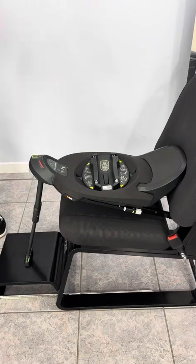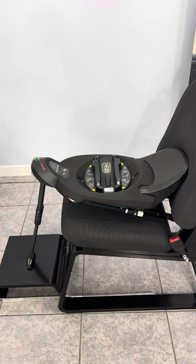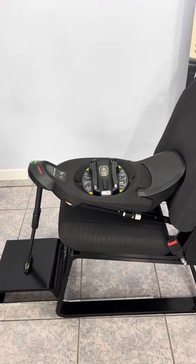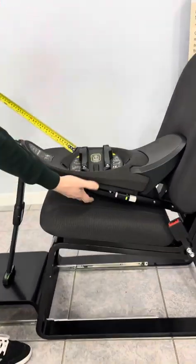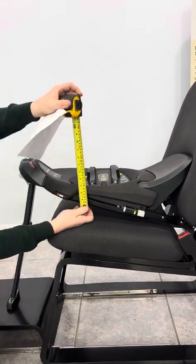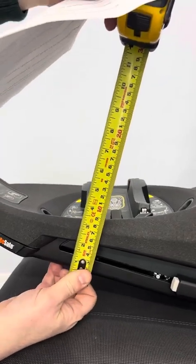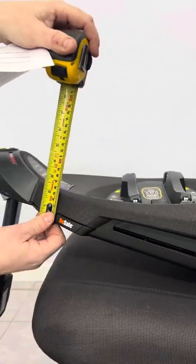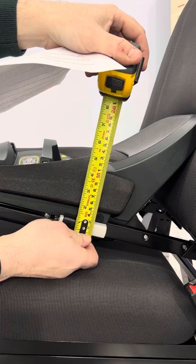Okay, so the next question is a bit of a difficult one to answer. It says, I would like to know how thick the base is. And the reason I say it's difficult to answer, I'm not entirely sure in what way you mean thick. So I'm presuming you mean the underside to the top of the base. So just as a categoric answer, it's going to vary. Right now in the centre of the base, it's 9 centimetres. As you move towards the front, it does narrow down, and towards the back of the seat, it increases.